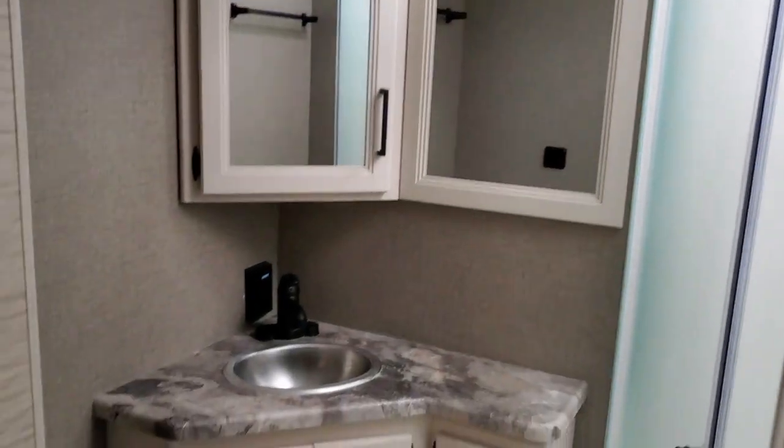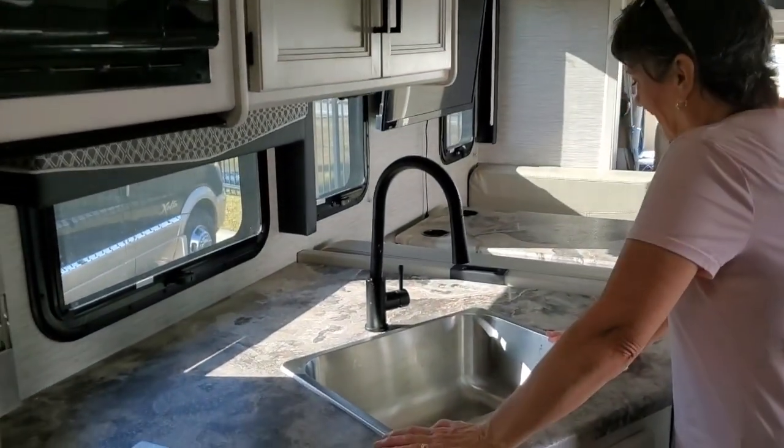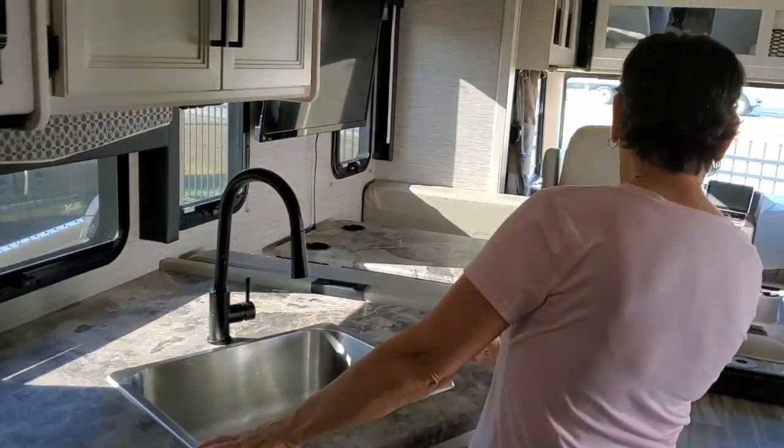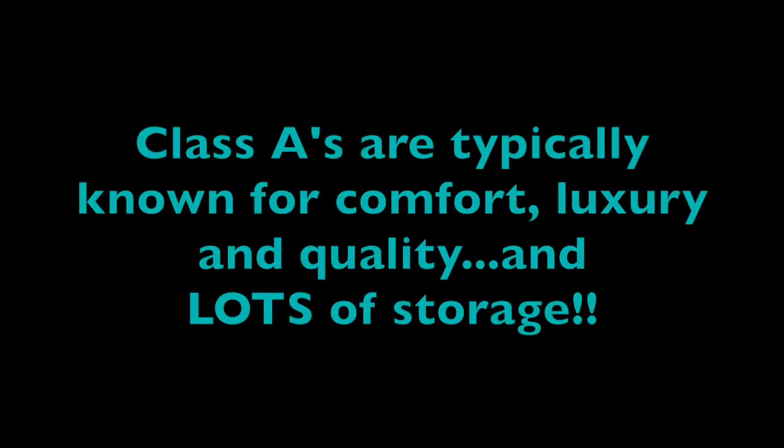I forgot about that. We've seen some Class A's that only have one door to go in or out. Other ones will have at least two doors, one on the passenger side by the passenger seat, the other one in the middle of it somewhere where you enter into the living room area. So the one that we looked at yesterday only had the one door, and it was kind of in the middle. So that is one drawback on some of those.